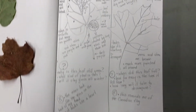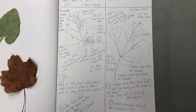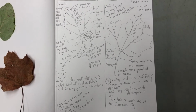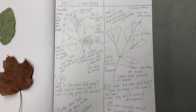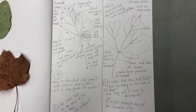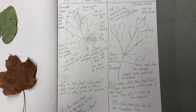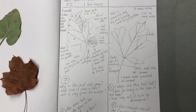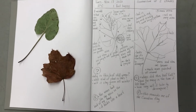I also wrote down observations about how it feels, how it looks, but remember, use all of your senses. So when you're outside making observations, you can be using your sense of hearing as well. Use your sense of smell. I smelled both of my leaves too, and they smelled different from each other. Your sense of touch, of course. Use all 5 senses to make your observations and record those.